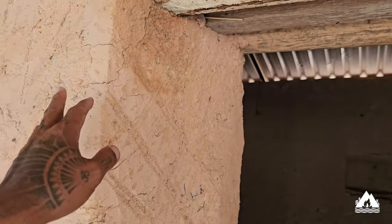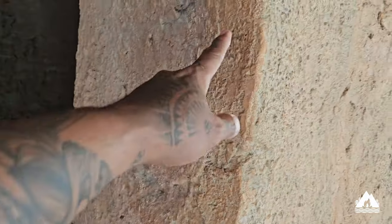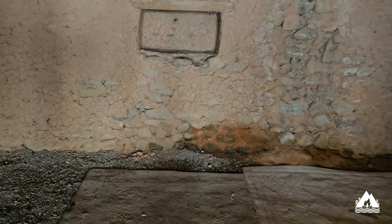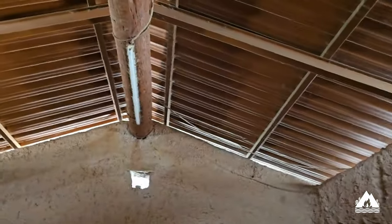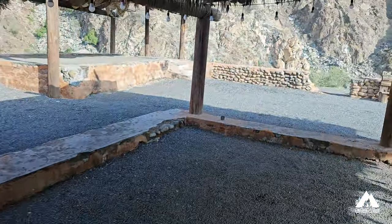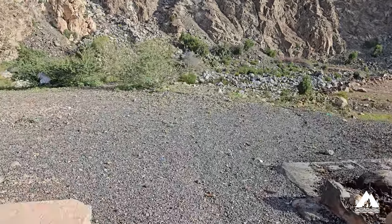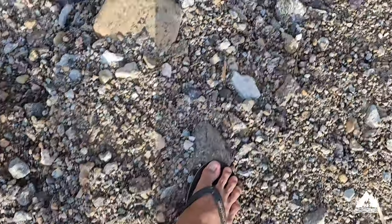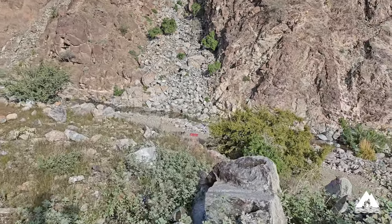This is how they made their houses before. It's made of clay and just the rocks. You see? This is where we camped last night.